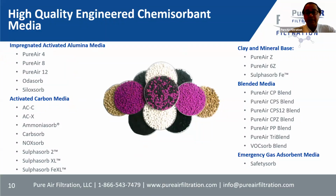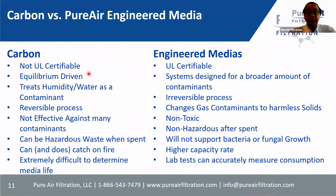Engineered absorbent media. We have a blend of medias. This is what we can supply, and we have a safety solve which is specially designed for emergency gas adsorption media. When it comes to the comparison between carbon versus PureAir engineered media.